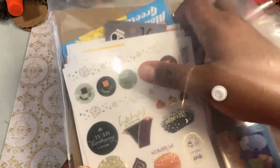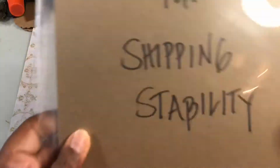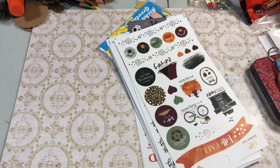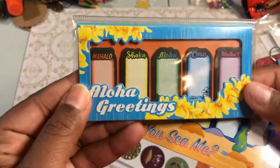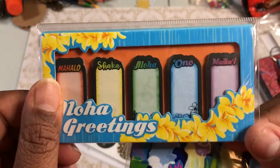And then she sent me some stickers. And look at her, she's so funny. Included for shipping stability. What she doesn't know is, dude, this is some thick cardboard. It might end up in a journal somewhere. Don't be funny. So then you have these little greeting sticky notes. So these will be going in my coloring books.